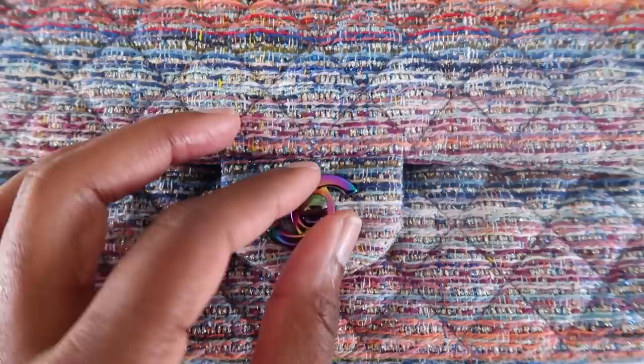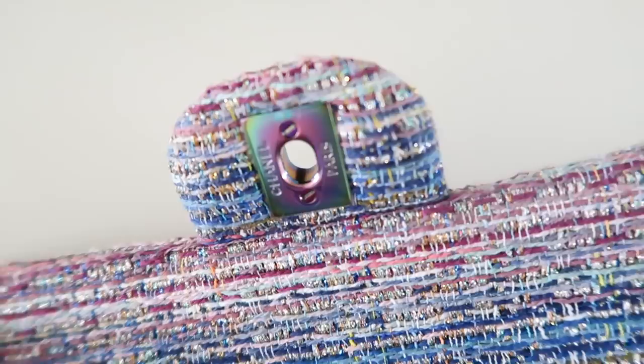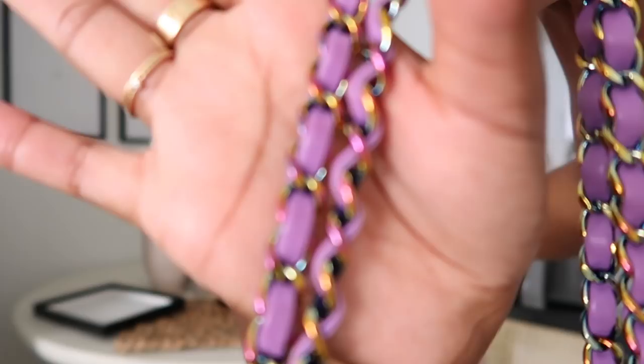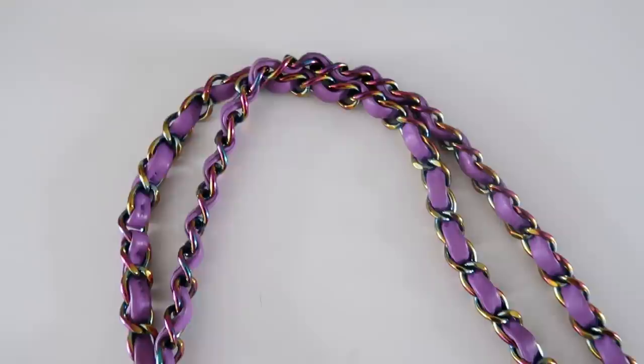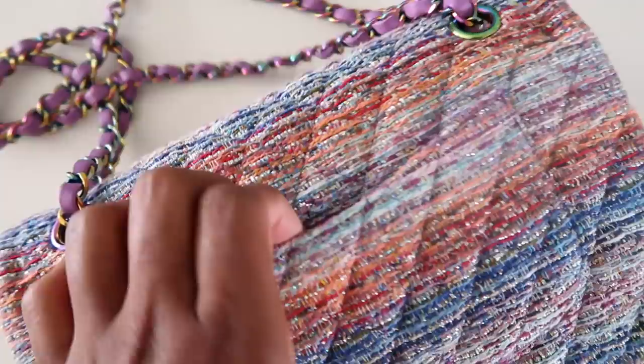It has this multicolored iridescent CC with the little twist cap to open. It also has that same feature here at the top where the chain handles come out. And if you look at the chain, even the chain has that iridescent multicolored look. So it's a really, really fun bag. It has this almost lavender leather woven in between the chain links. It does have this little pocket here in the back. I usually stick my phone in there. It's a really good size.